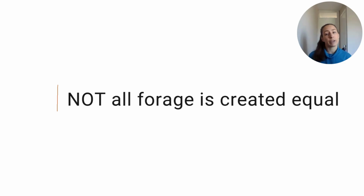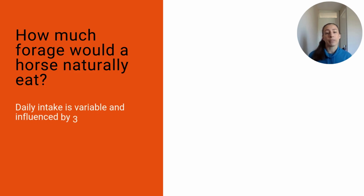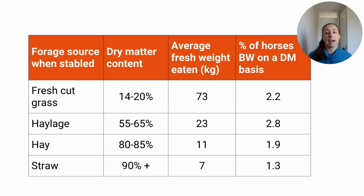Not all forage is created equal. Forage quality can vary greatly in terms of nutritional value, fibre content, and digestibility. Daily intake is also variable and influenced by 3 factors: individual appetite, type of forage, and quality of forage. You can see in the table here how much the dry matter percentage varies from 14% to over 90%, depending on the type of forage, as well as the amount eaten in kilograms and the percentage of the horse's body weight on a dry matter basis.